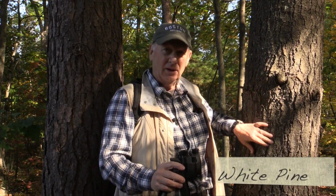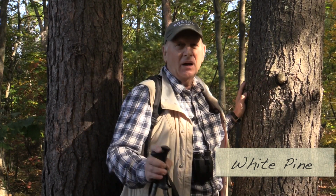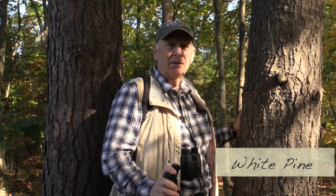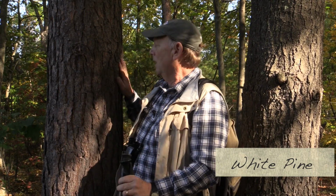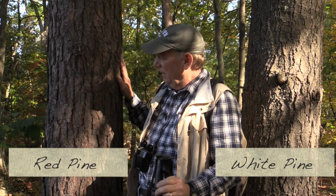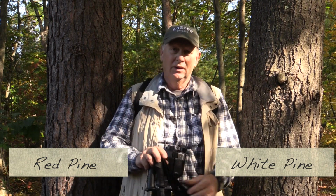On either side of me are two pine trees. To my left here, we have a white pine, and this is a young tree, 30, maybe 40 years old tops. And on my right, we have a red pine. And this provides a nice contrast in the different colors of the bark.